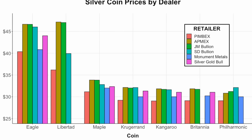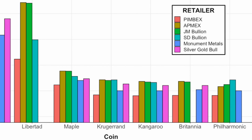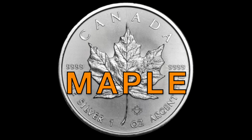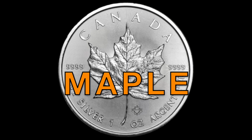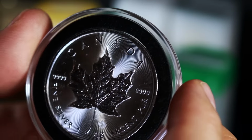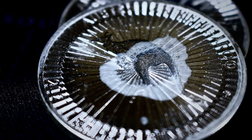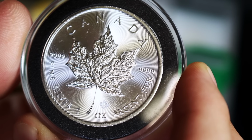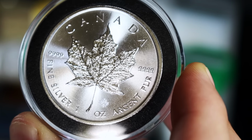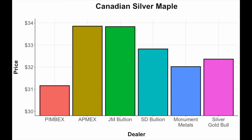But now we're really getting down into the cheaper, more cost-effective silver bullion options. One of my favorites, the Canadian silver maple leaf. Now, I love this coin because it has a bunch of security features. It doesn't milk spot, which is more than you can say for all these other coins. And it's still reasonably priced with around a 30% premium. But of course, the cheapest 2023 BU maples you're gonna find are at PIMBEX.